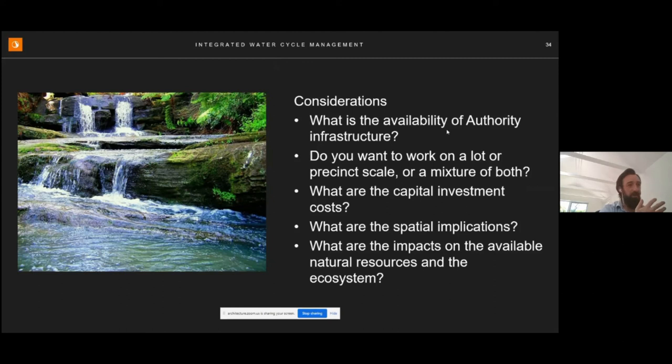And then lastly, but probably, you know, most importantly, what are the impacts of what you're proposing on the natural resources and the ecosystem that you're targeting? Is it actually going to help reduce the draw of water from the natural cycle? Or is it going to impact it negatively? Is it going to help maintain the ecosystem? Or is it going to become a pollutant? So you want to make sure that what you're doing is going to have a positive effect, not a negative effect. So there are opportunities there.